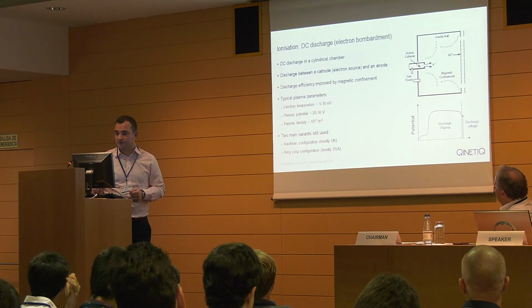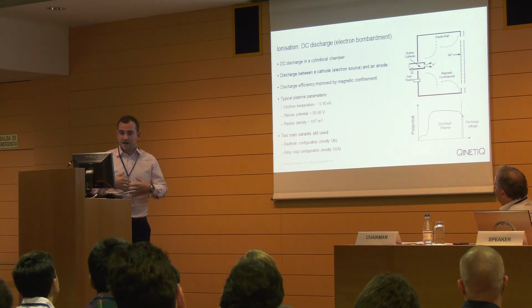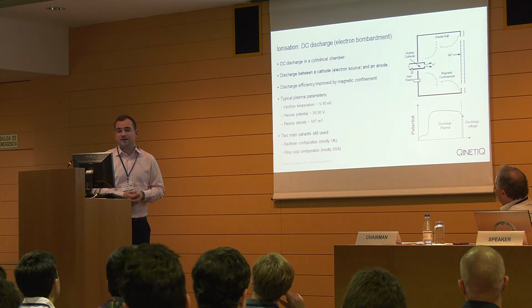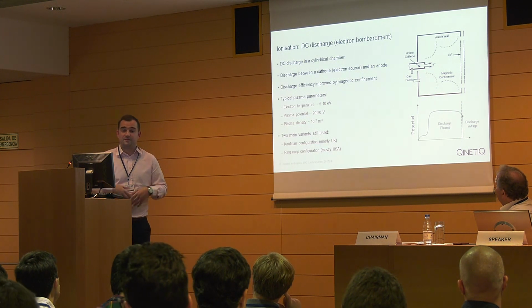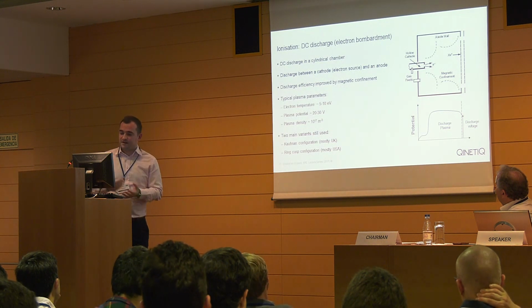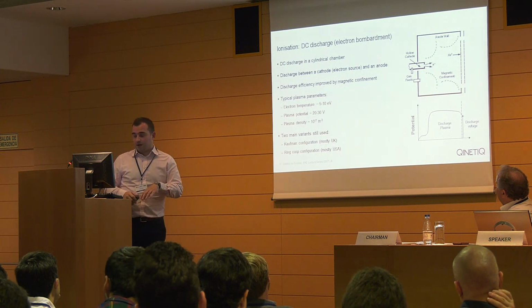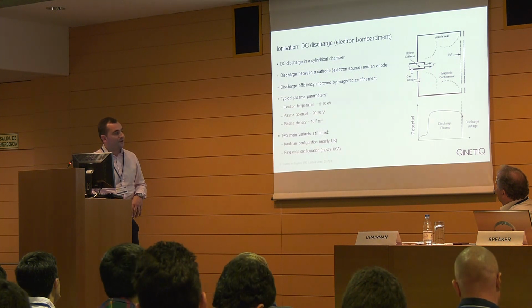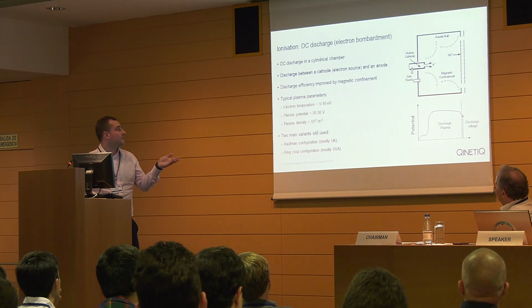So you have a bunch of neutrals in your chamber, you have an electron gun that creates electrons, and what you do is apply a voltage difference between a cathode and an anode, and that pulls the electrons, and that causes collisions with the neutrals. When you have a collision, the colliding electron gives energy to an electron in the atom, and that's going to ionize. That's how you start the discharge, and you have a discharge avalanche, and at some point you have a plasma which has a fixed potential, and which sits between your anode and your cathode.